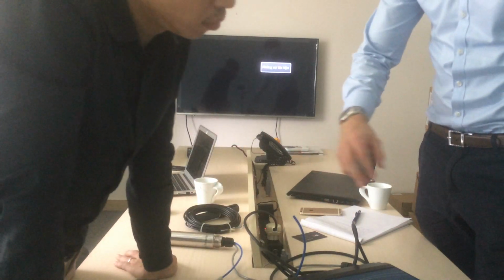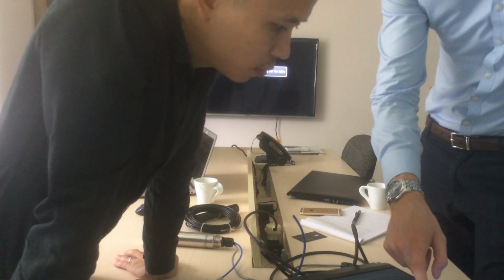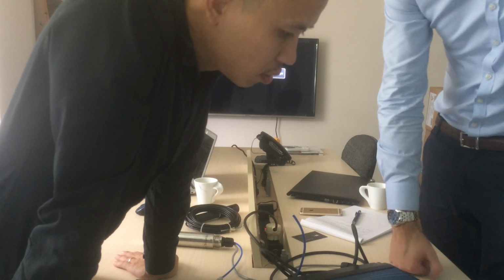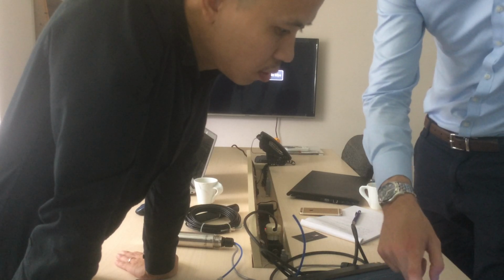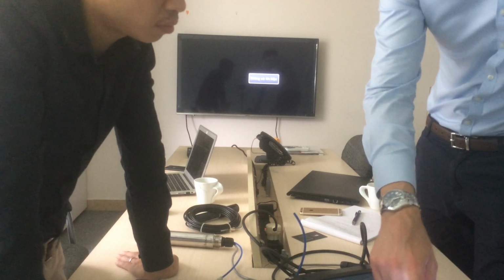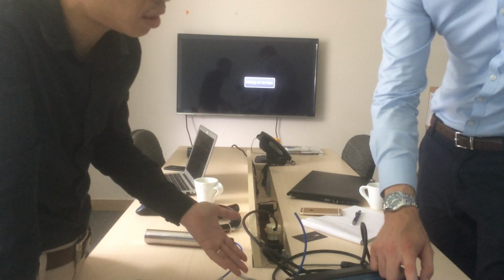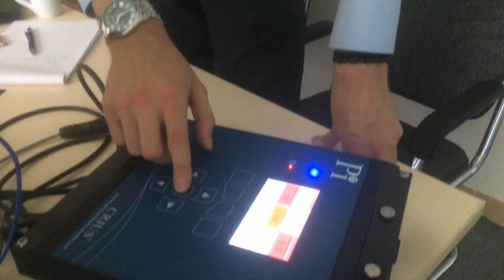As I said before, you can customize the home screen to be whatever you want. Here, instead of 4 parameters, I've put 3 and a graph, so you can put a graph in there. This is now in alarm because it's an error, because there's no sensor connected. I can just get rid of that easily.